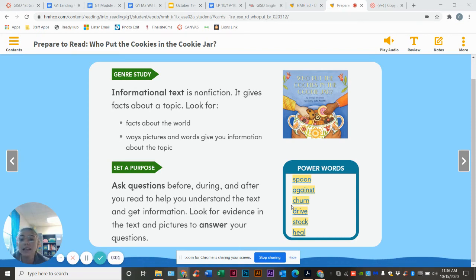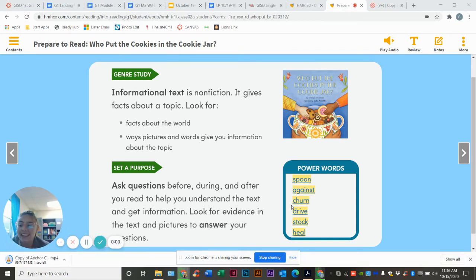Today, we are going to be looking at how we ask and answer questions throughout a story. So, we can ask questions before, during, or after we read to help us understand the story and the information. We can look for the answers in the pictures and in the words to see if we can answer the questions. So, today we are going to read Who Put the Cookies in the Cookie Jar?